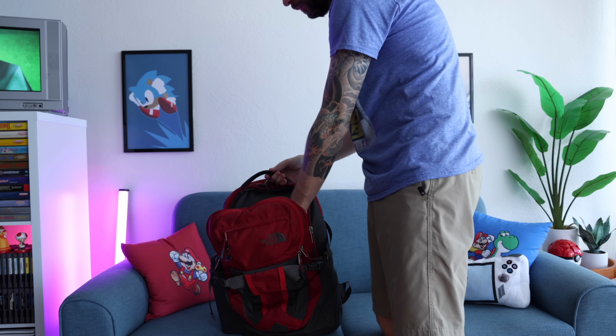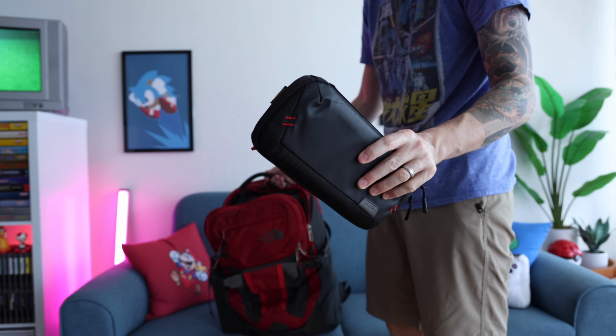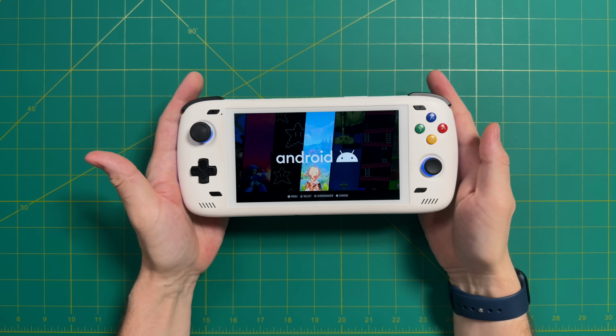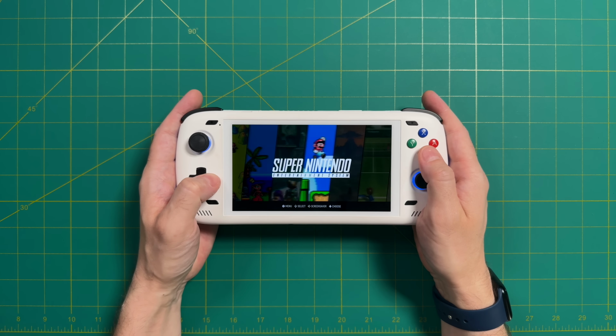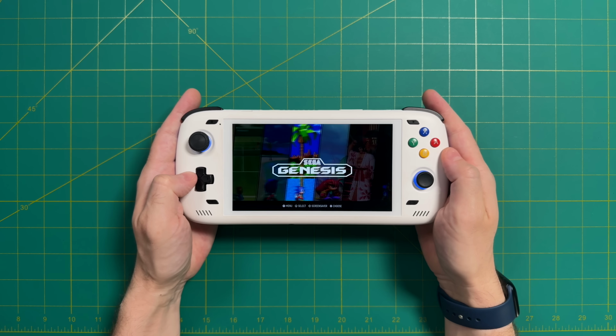Okay, also in that main compartment, I had another handheld. This is the Odin 2. And as always, this was the handheld that I played the most. It's got a nice big battery, 8,000 milliamp hours, and so it just lasts forever, including an entire flight.